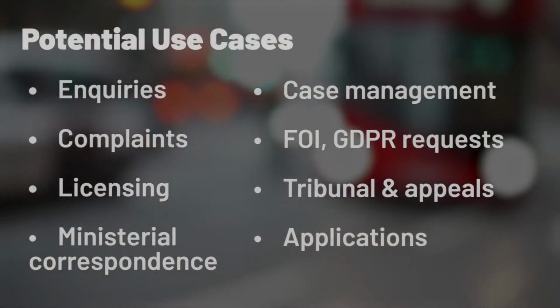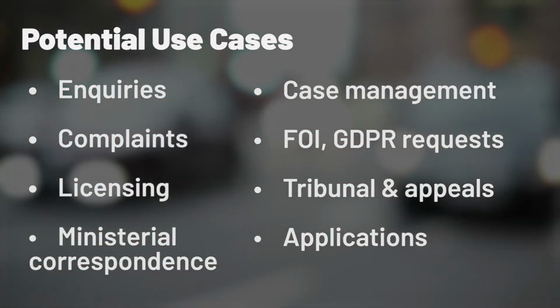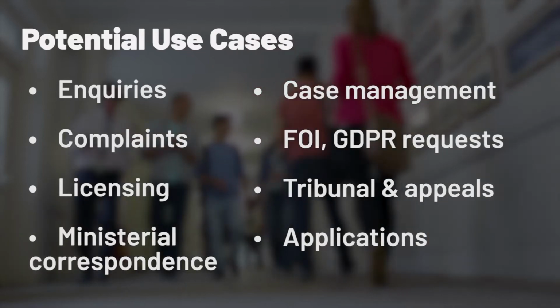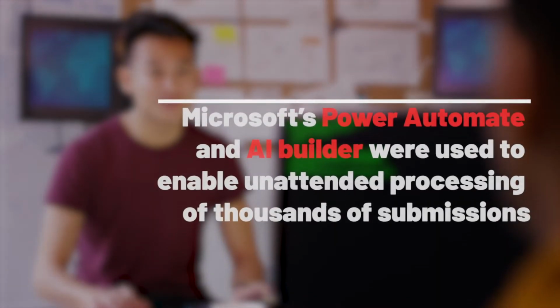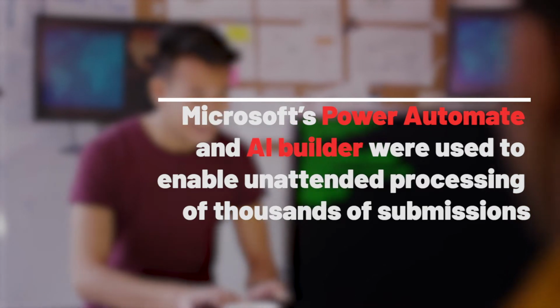This scenario will be familiar to many public sector organisations who can receive data for many different reasons and then need to capture that data for a range of functions. On the project, we used Power Automate for RPA and AI Builder for artificial intelligence. Together, they enabled an unattended way of handling submissions.